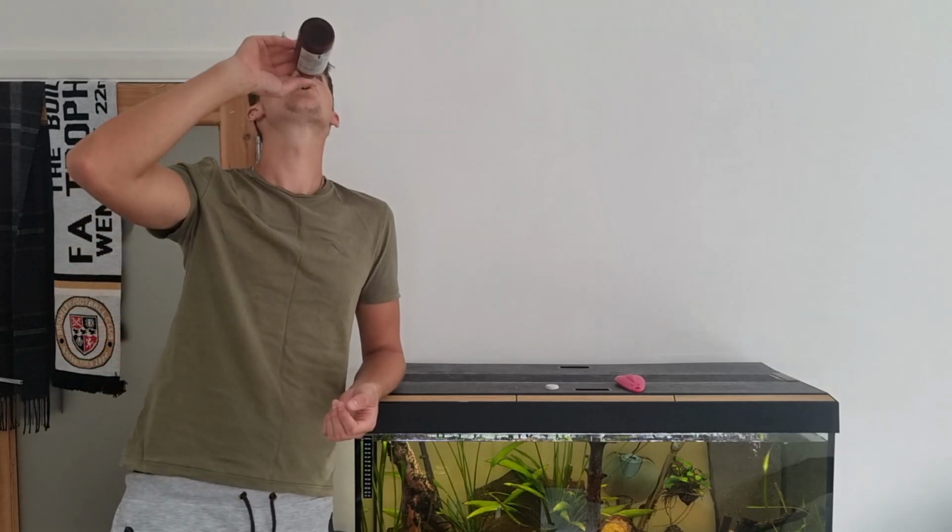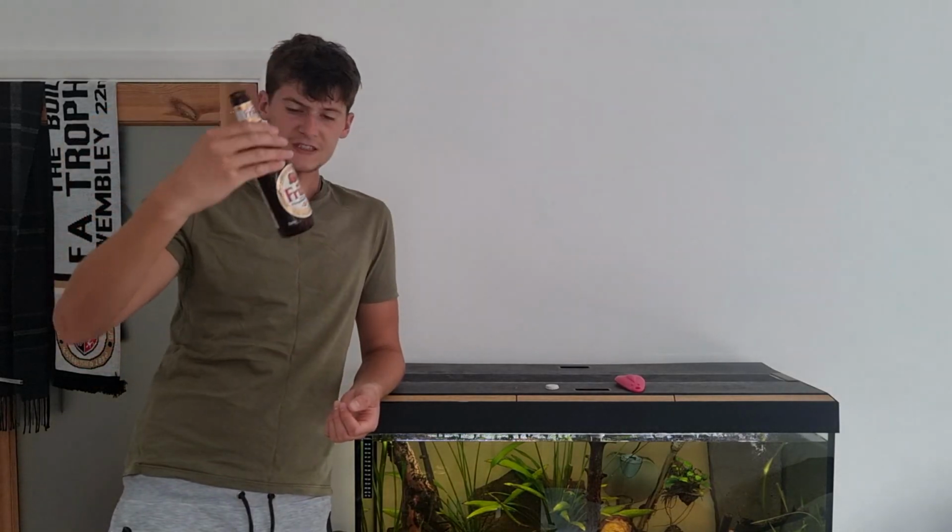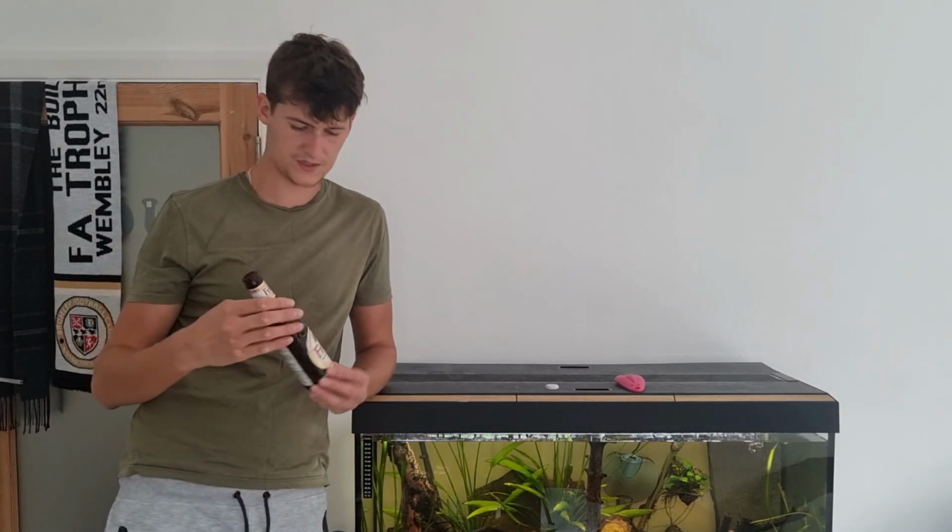Got a few more swigs left, but yeah, it goes down pretty smoothly. If you like cider, you'll like this.